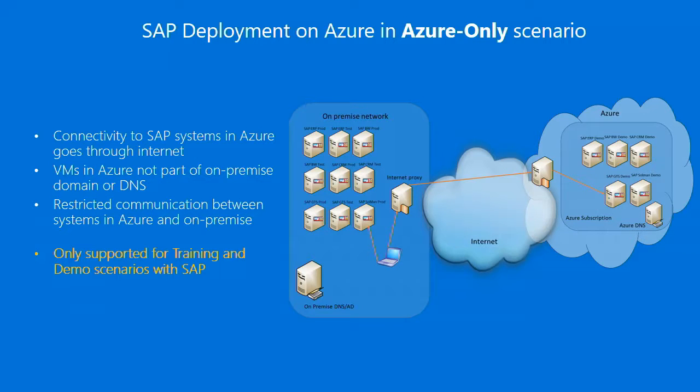So, the Azure-only scenario: that's where you connect through the internet. Communications are open for internet interpretation. It's as secure as you make your internet connection, or don't make it. And the VMs are not part of your on-premise domain or network whatsoever. Every scenario that we've done like this, and we have done a few, where customers wanted to try a new product, Fiori, Personas, etc., you need to be careful. This is the internet, so everyone can see it and have access to it. Make sure you lock everything down, close all the endpoints that you don't need, and make very sure that you've got very good password policies on your SAP machines, which sadly most people do not really have. It's not supported for production, only training and demo systems.